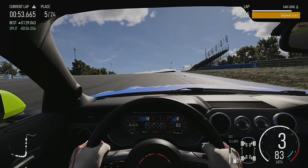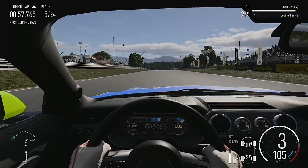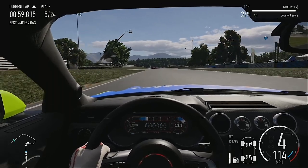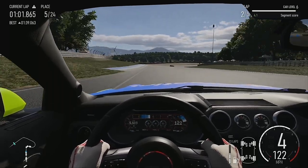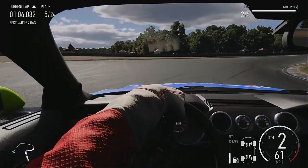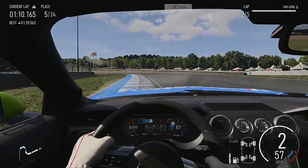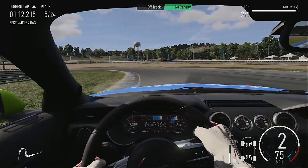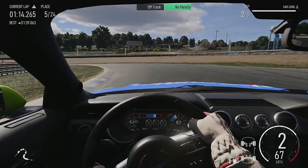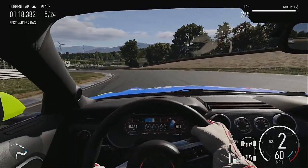Transition to this side. Be like an exit from pit road right here. We're gonna brake right after that. All right, maybe we'll brake in the middle of it, because that was a little too late.